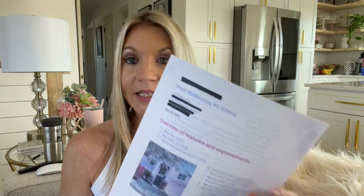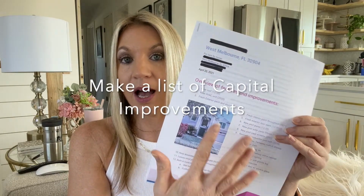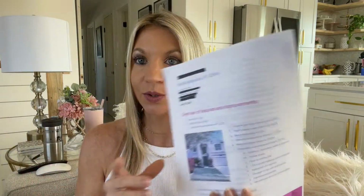And then the last two things that I made myself, not required by any means but they did help a lot, were, first, a list, an overview of features and improvements that I made to the house over the years. There are 44 items on the list, and they include everything from the renovations I did to the fresh interior and exterior paint to new solar panels and screens, a new roof, all that stuff. Any capital improvements that we made in the last 4 years, I added to this list.